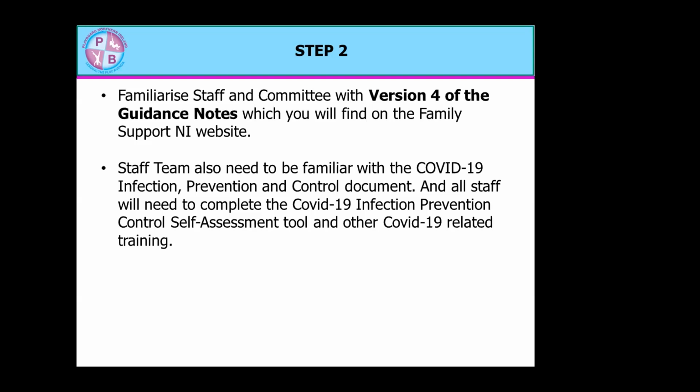Staff teams also need to be familiar with the COVID-19 infection prevention and control document, and all staff will need to complete the COVID-19 infection prevention control self-assessment tool and other COVID-19 related training. The main aim of this training tool is to inform staff of the most up-to-date information on infection prevention control, by minimising contact with individuals who are unwell, by ensuring that those who have coronavirus symptoms or who have someone in their household who does, do not attend childcare settings.